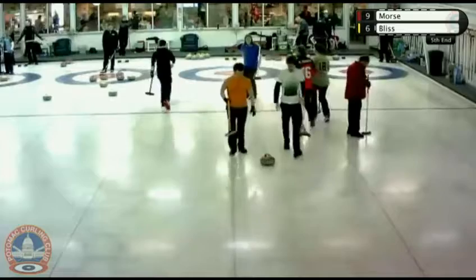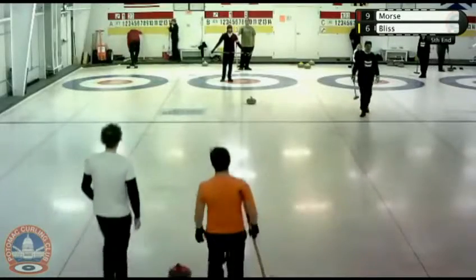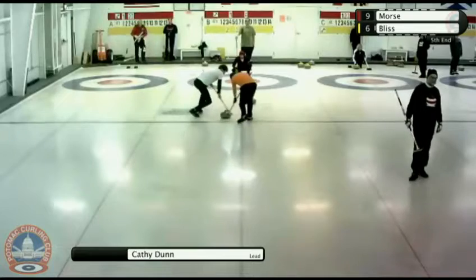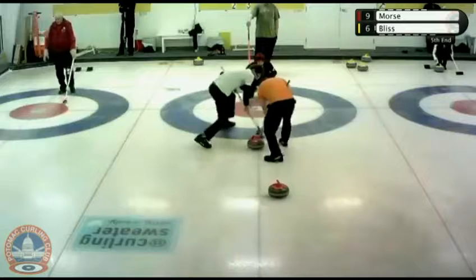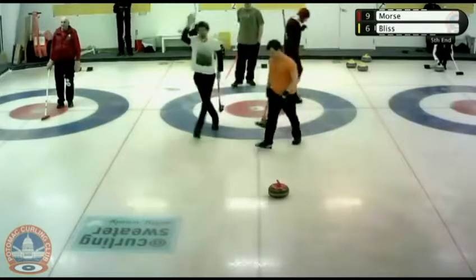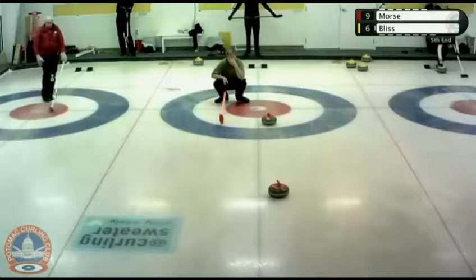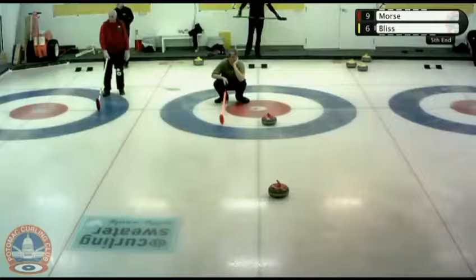For Kathy's second rock, also guard weight. Or a little heavier than the guard weight. It's going into the house and right behind that guard. Just a very nice shot on the 8-foot, perfectly lined up with the guard. But with the amount of curl that we're getting here today, it is possible to hit the rock that's hidden behind there.